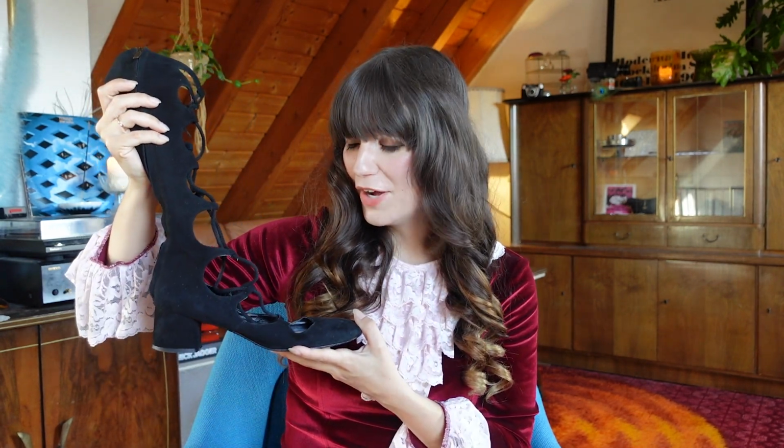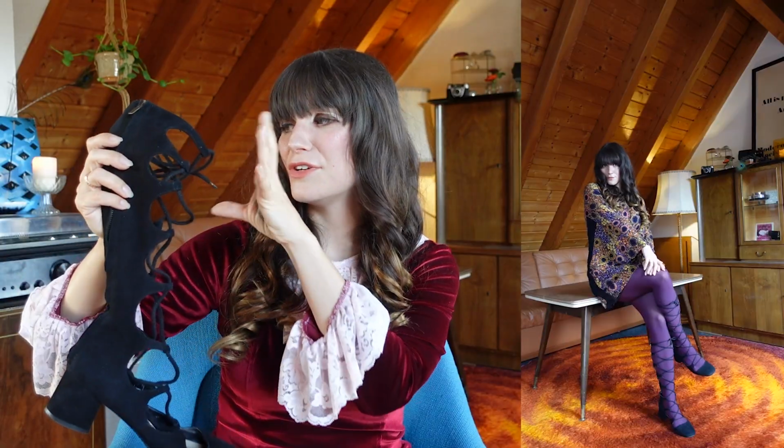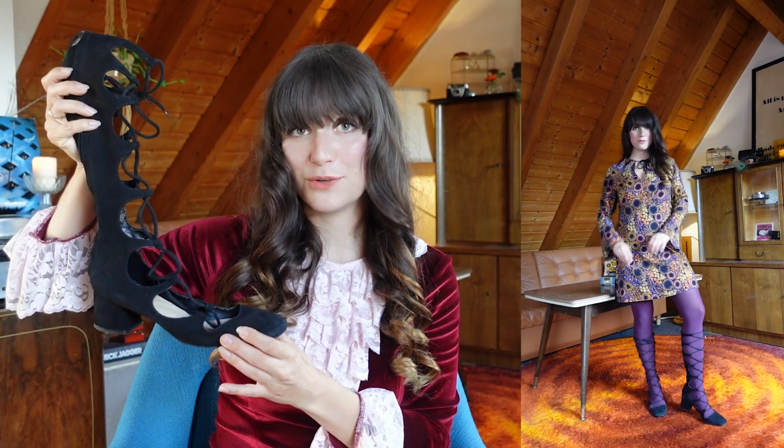You can definitely tell that they're old. They're kind of disintegrating. Someone put different soles on it, which is why I cannot tell you what the brand on this one was. But these are just so perfect. Everything from the suede leather to the tying, they're just absolutely everything I could have wished for and more.